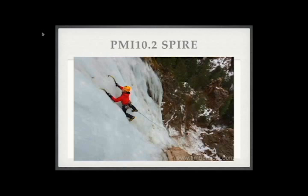Classic ice climb in Colorado Springs, that doesn't really see a lot of years with ice on it, but this is nonetheless a really good one in a hidden area of Colorado Springs.